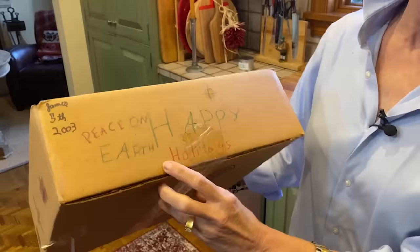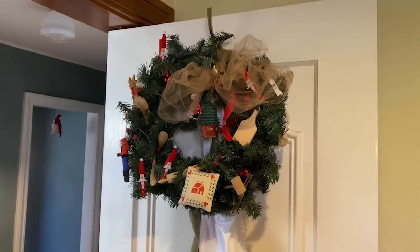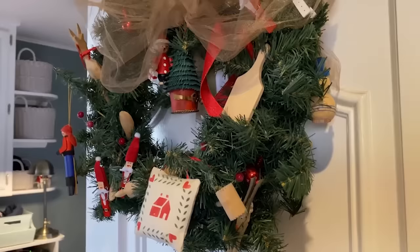And Stewart, if you will turn around and pan around, because the wreath is behind you. I keep it on my kitchen door, and it's been supplemented over the years. I've added some different ornaments that are mostly kitchen inspired, like the little clothesline, what are those called? Clothespins, thank you. Ornaments that they made when they were little are all hanging on there. And it just reminds me of him.